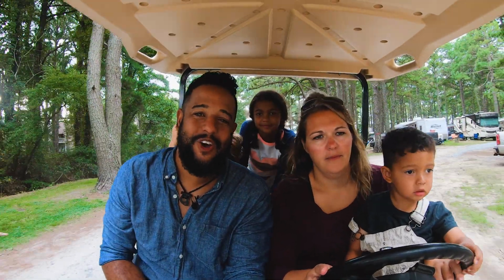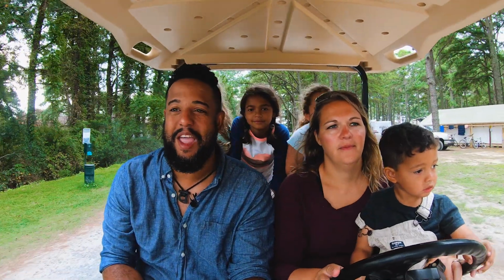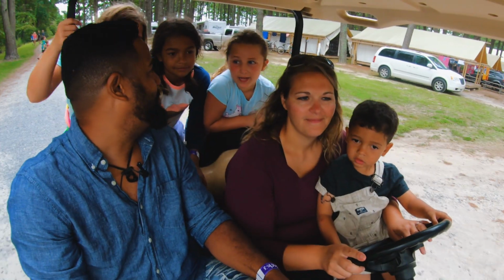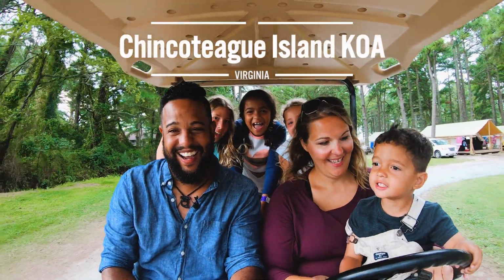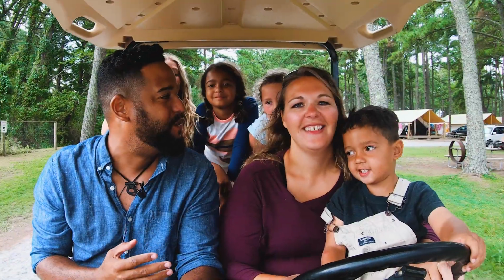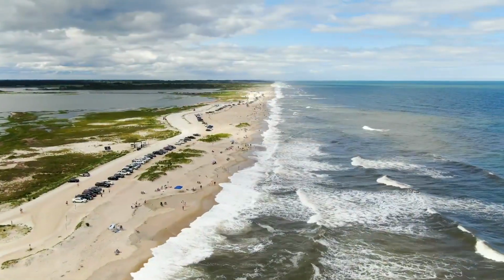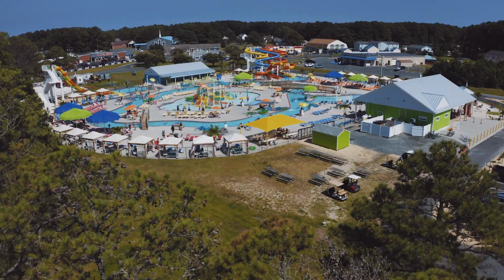This is RV East Coast, and today we have a really amazing campground to share with you. What is this place, girls? Chincoteague Island KOA! This place is amazing, really close to the beach. What beach are we close to? We're right near Chincoteague Island National Seashore. This place has an amazing water park.